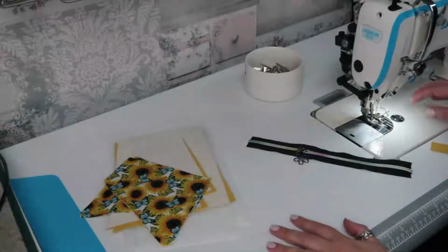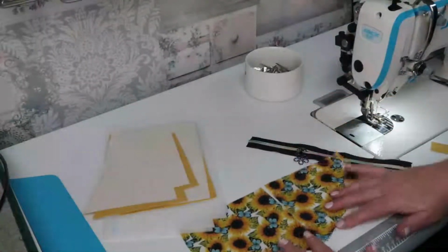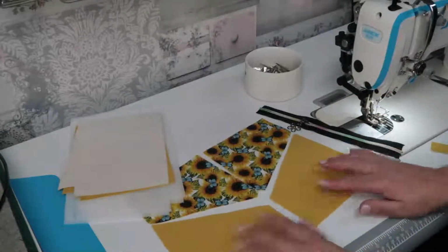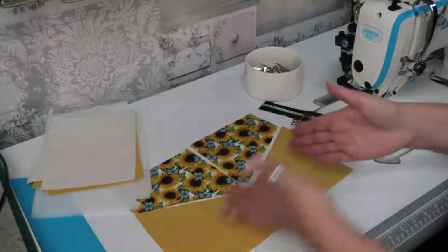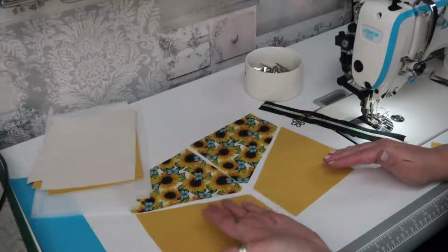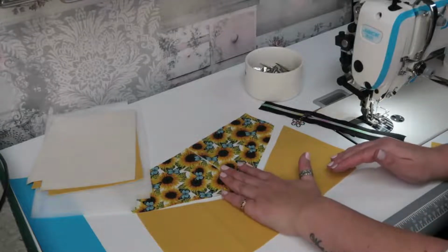I just want to go over the pattern pieces that we'll need for the Harlequin Pouch. So you're going to need your two top accent pieces, and then your two bottom accent pieces. Now you can see these are cut on the mirror of each other, so you need to cut one, and then flip your pattern piece over and cut the other one out. So this is what's going to make up our front panel.